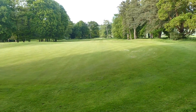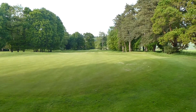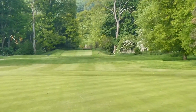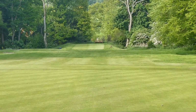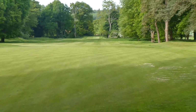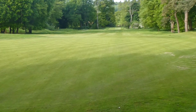The back of the 10th green, 185 yard par 3. There's the tee down there. Uphill, so it plays a bit longer than 185. You've got bunkers left and right. Tricky up and down if you miss this green. As you can see, all slopes.